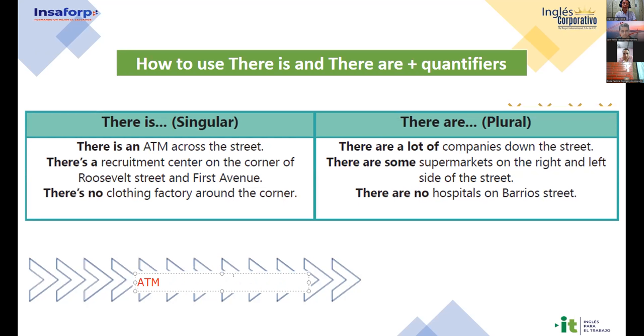ATM. Automatic teller machine, right? Teller is cajero. And automatic machine, you know, it's automatic. We don't need a person. It's all the time there for you, in the commercial center, in restaurants, in gas stations, wherever you go, the ATM, right? So you say, there is an ATM across the street.